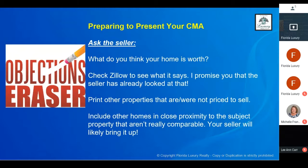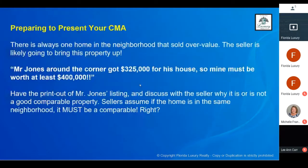Well, his house is 2,700 square feet and yours is 17. That's not the same, right? We're looking at price per square foot. He got this price per square foot. If I do the math and put your house at the same price per square foot, we're in the same exact ballpark. Yes, I'm looking at that, but those things are not the same. And those are the types of things that are going to position you as the expert, to get them to trust that you know what you're doing, that you're not just the salesperson that walked in trying to make a commission.